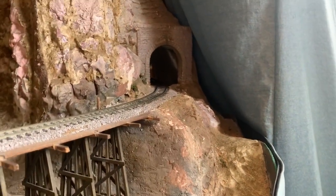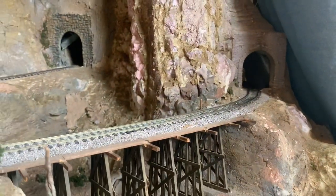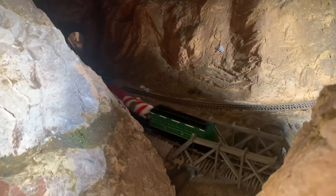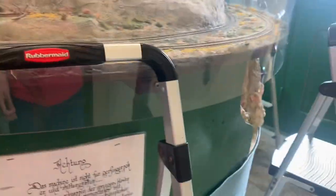Thank you. Wait, let me see if Thomas goes down here. Thomas is gonna come in right down the line. Where's Thomas? Is he gonna come through over there? Oh, there's Thomas. Hey, Thomas. Hello, little, hello, big brother. All right, there goes the diesel train. See if there's an Amtrak.